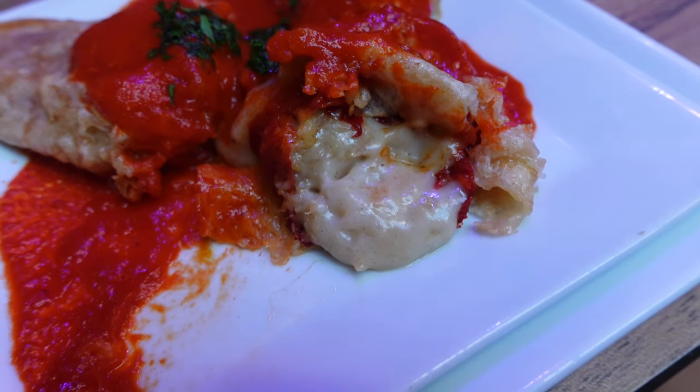It's a very strong fishy taste. It's a bit of a gooey fish stuff inside. Very interesting. It looks like this when you open it up.